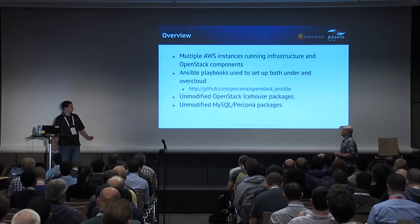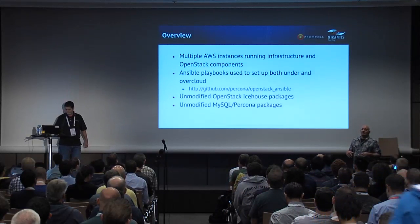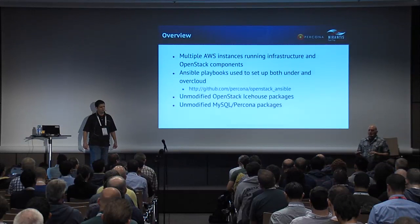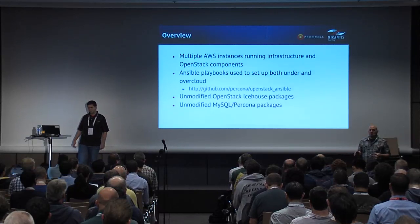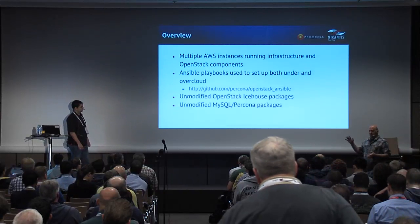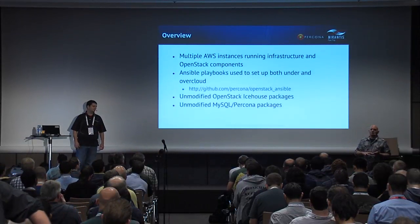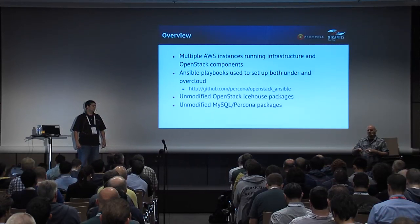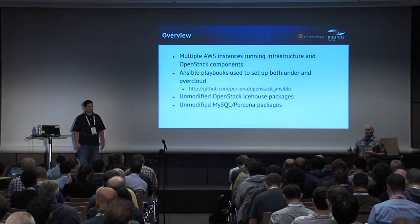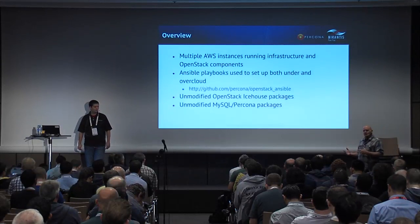So we used multiple Amazon Web Services instances installed with OpenStack services. We used unmodified Icehouse packages for this, and unmodified MySQL Percona packages for MySQL Galera cluster. A lot of what we talk about today is Galera cluster and Percona XtraDB Cluster, which is Percona's modified, enhanced version of the upstream MySQL Galera cluster. But a lot of what we talk about is completely applicable to anyone running a standard MySQL master-slave setup as well. The queries that are generated are exactly the same, regardless of whether you're using a cluster database setup like PXC or MySQL master-slave.